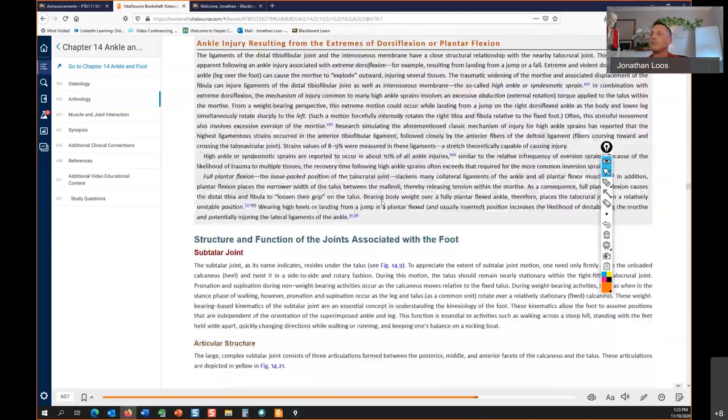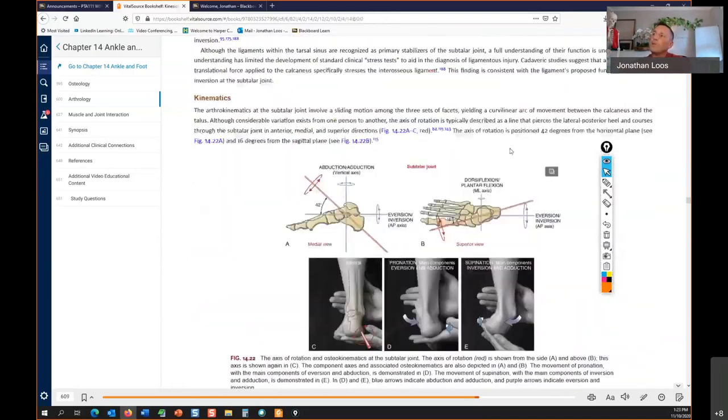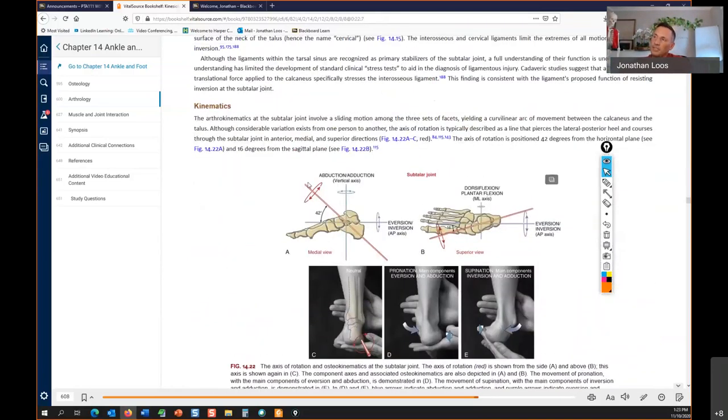But I want to show the sub. Here we go. So now you have the subtalar joint, and you can see the axis of rotation there. You can see that it's at almost a 45 degree angle, and it's also off center, so you're coming up and out as well. And this is where you're doing inversion and eversion of the foot, right? It still is only one axis, but it's going through two planes of motion.